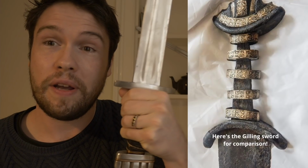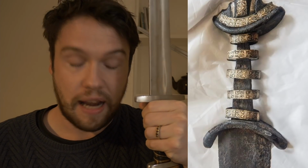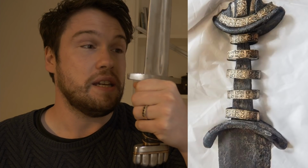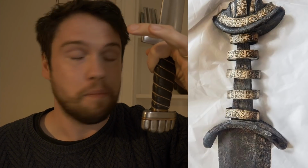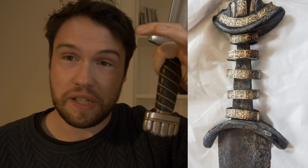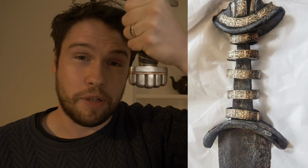As you can see in my sword here, the fuller goes right the way up to the hilt, all the way up to where the handguard is, and then we have the handguard, wrist guard, quillon, whatever you want to call it. Everybody calls it a different thing. Who cares? You know what I'm talking about. We have the grip. Mine is made of leather with some nice brass and silver wire in it. And then we have the pommel and the pommel cap.